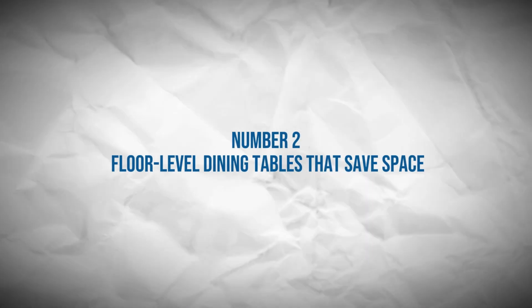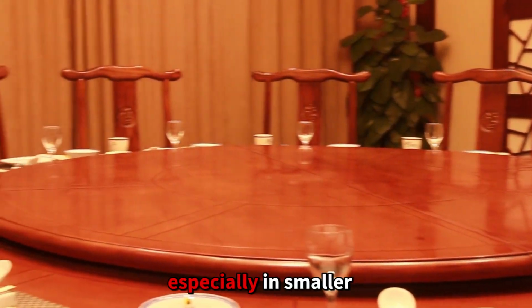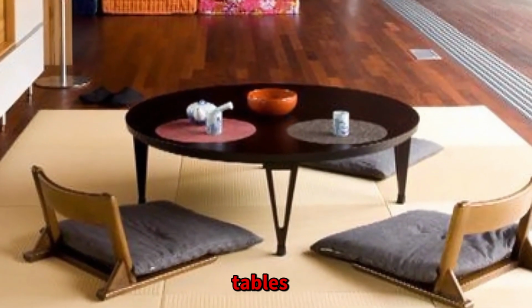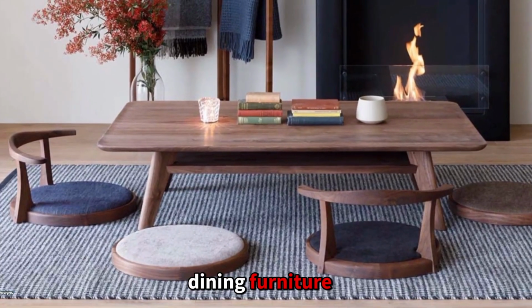Number 2. Floor-level dining tables that save space. Large dining tables and tall chairs can consume a surprising amount of space, especially in smaller homes. Japanese homes often use low dining tables that sit closer to the floor, allowing family members to sit on cushions or low chairs rather than traditional dining furniture.